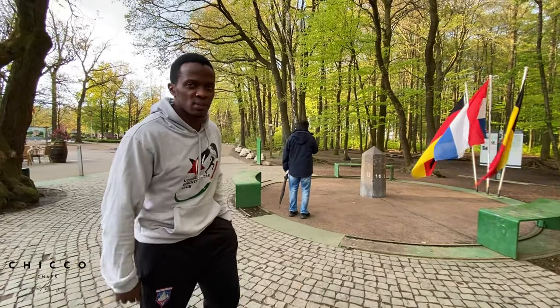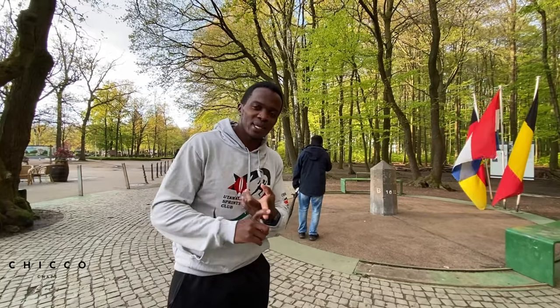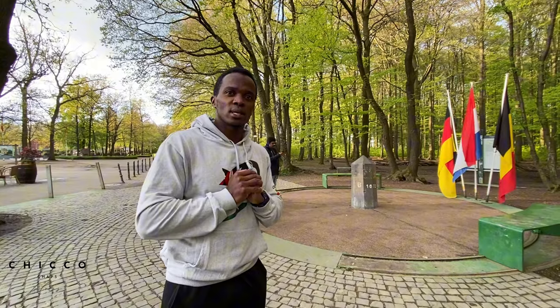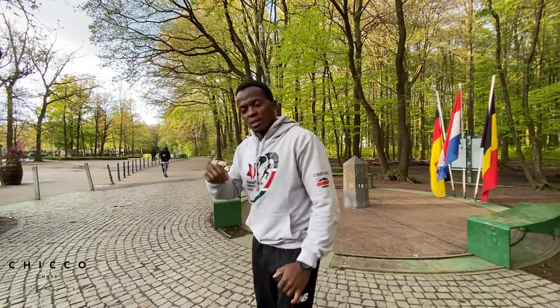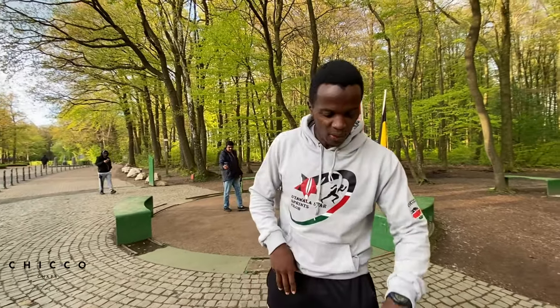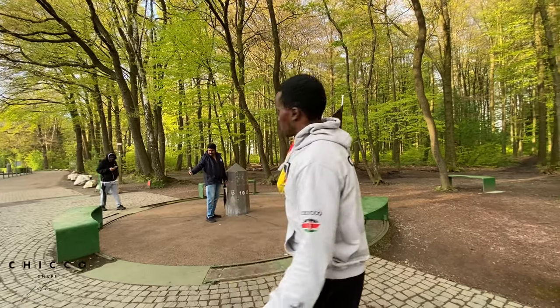The Vaalserberg is also the location of the tripoint between Germany, Belgium and the Netherlands. And so it summits, it's called the Drielandenpunt in Dutch, Dreiländereck in German, and Trois Frontières in French. Here it is. Here are the flags.